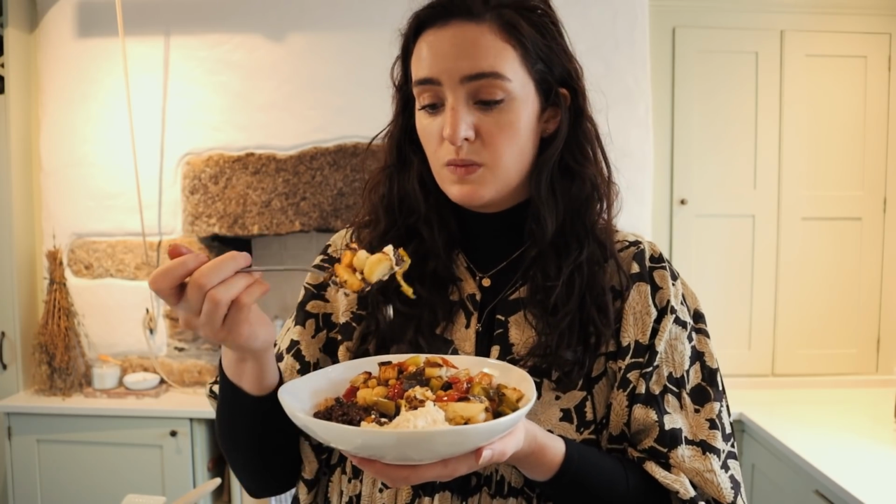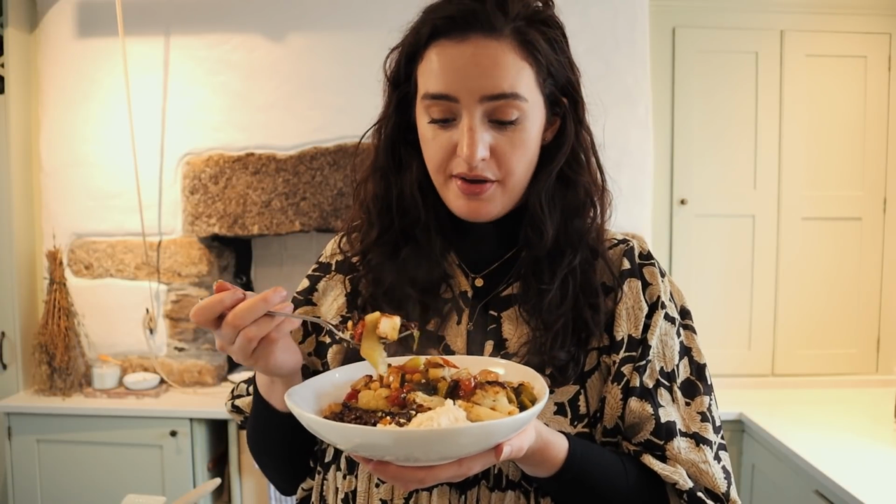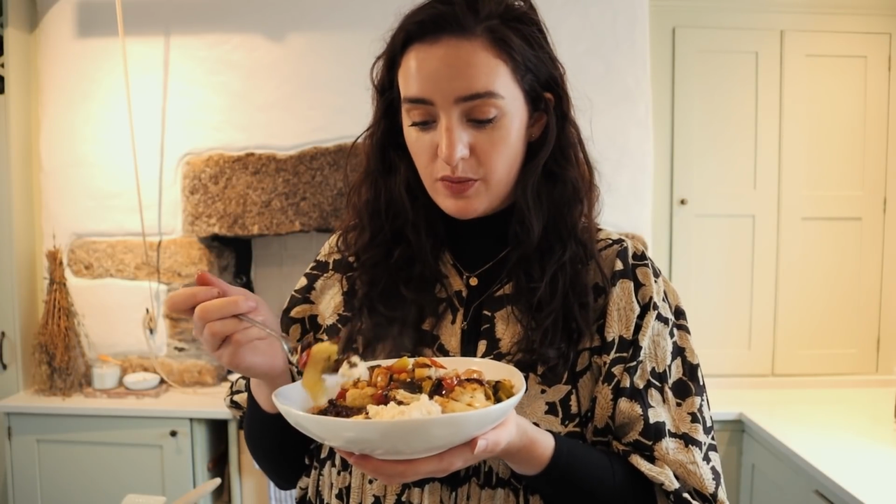It smells very Christmassy. That is so delicious. Yeah, gravy. I'm always debating whether I should make some gravy. No, I can't be bothered. No, gravy on top of this would be so good.